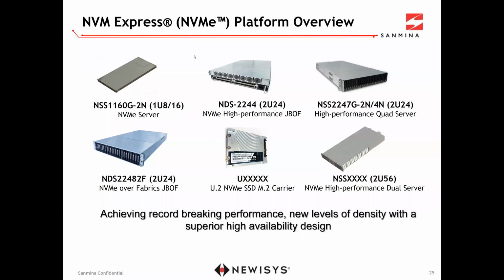We have our NVMe over Fabric device called the 2248-2F. This device allows us to integrate cards and components from partners who are doing, say, 100 gig bridging to PCIe cards in this box, and you can put many of them in there, along with the 24 NVMe drives, and go out the back with, say, a 100 gig Ethernet interface. This is the foundation for your NVMe over Fabric design. This is the one we showed previously that won the award, because we were able to take different vendor software packages, put them on top of different vendors' drives, depending on the characteristics we wanted to achieve, with different vendors' cards, and tie it all together in a single package. That's an exciting platform as well.